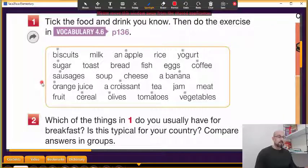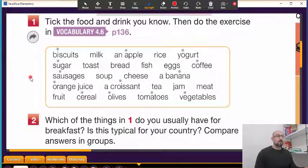In Benghazi, I'm not sure about Tripoli, what they eat in the morning, but I have some friends who go to Tripoli, and they usually have cappuccino or coffee in the morning with maybe a croissant, light things.